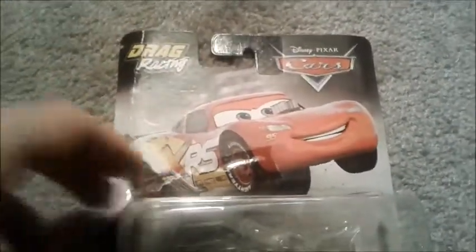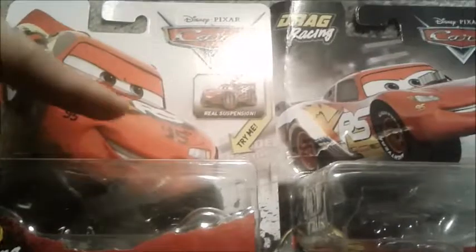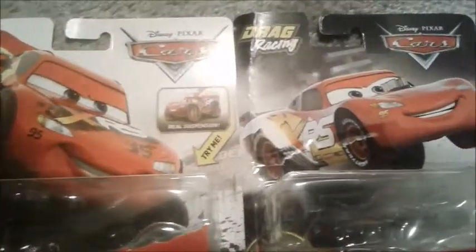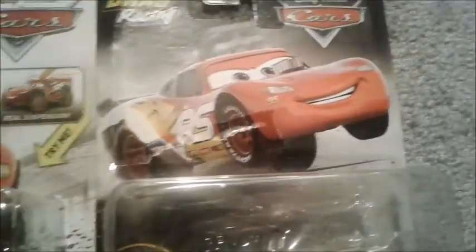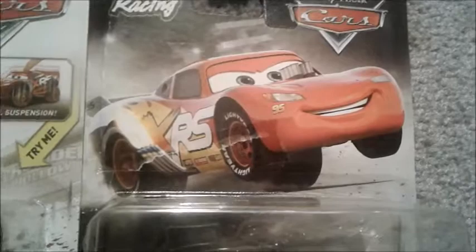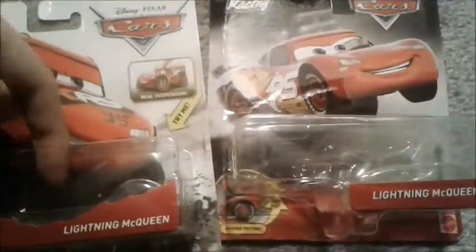Actually, I mentioned the Mud Racing McQueen. Here's the packaging for that. Obviously, this just reused artwork from Cars 3, simply reworked for the Mud Racing. Whereas this is brand new artwork for McQueen. They also did it for the other racers as well, which is pretty cool. And obviously, this one is wheel work and suspension. This one is moving pistons.